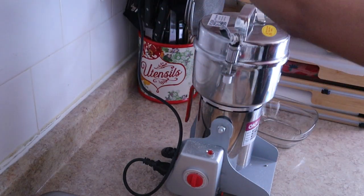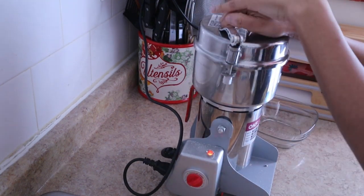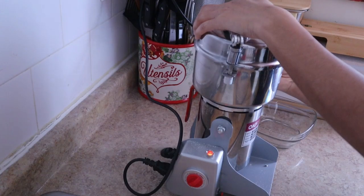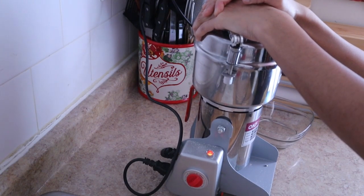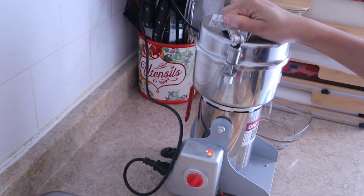So that's what I have done today. I really like this grinder because it grinds very, very quickly. It will give you very fine flour in less than a minute. I like to mill for a minute, check on it, check to see if it's the consistency that I like, and mill for maybe another 30 seconds to 60 seconds, depending on how many wheat berries I had placed in my hopper.